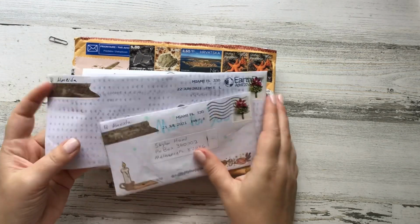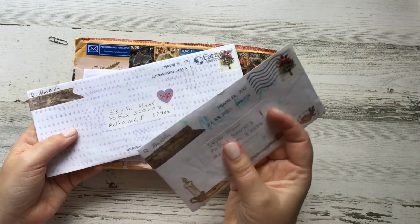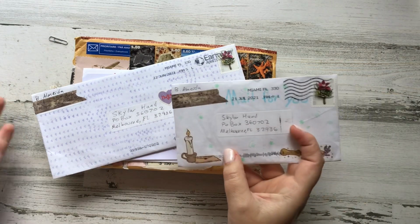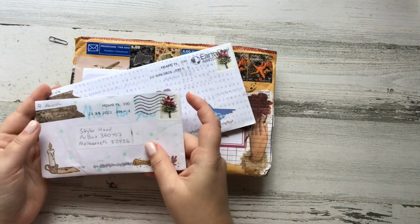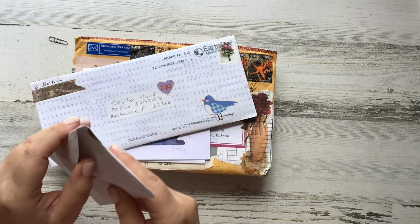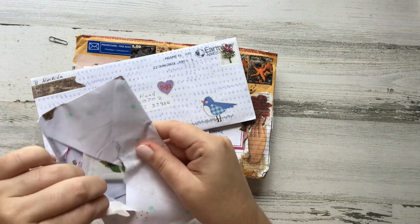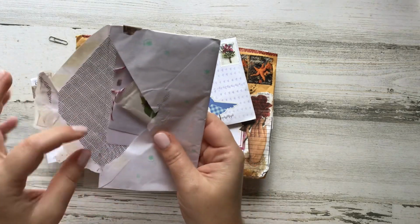Next we have Brianna, and I actually found Brianna's June entry in my car this weekend. I guess I put it in my car and forgot to take it out with me when I got out. So I've got her June and July entries here, and I haven't opened the July entry yet. Oh, I ripped it.